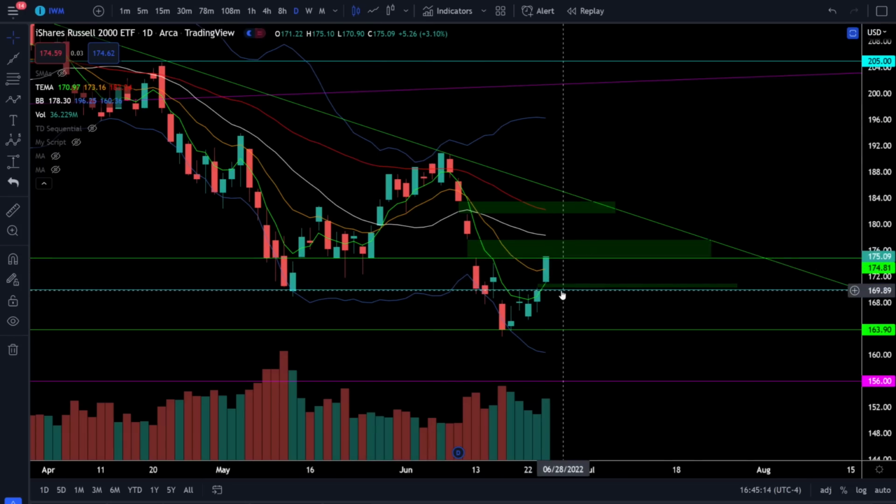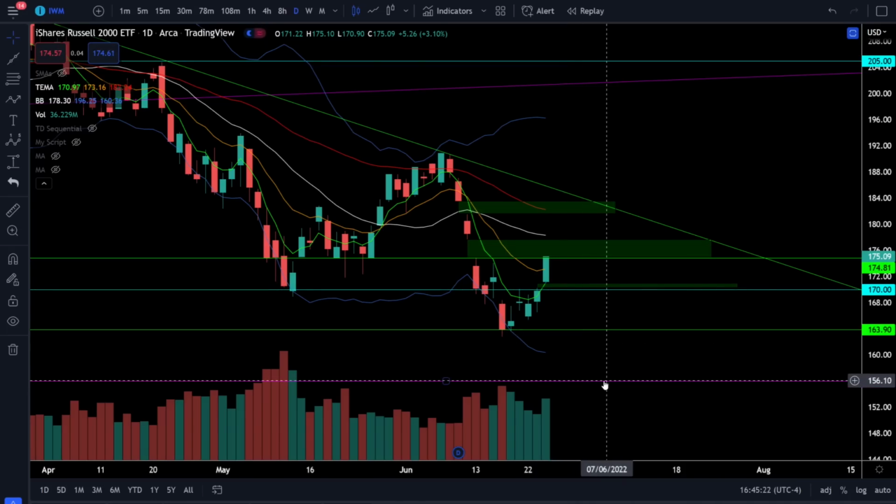So to the downside, your critical support, which is your risk level for long trades, is still at 170. Below 170, you're looking for support right around 164, and below 164, the next leg lower is down here at 156.